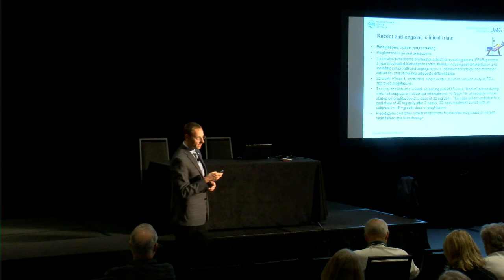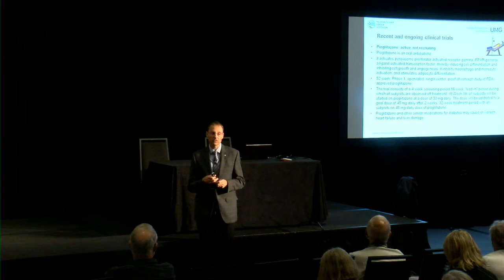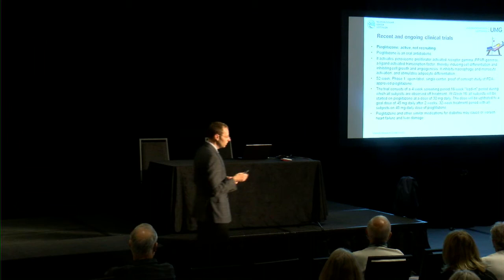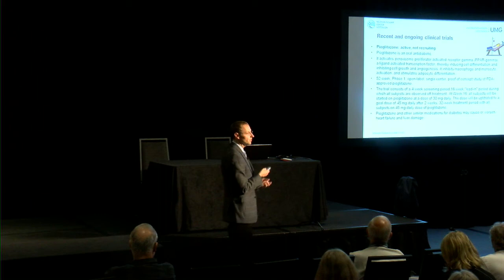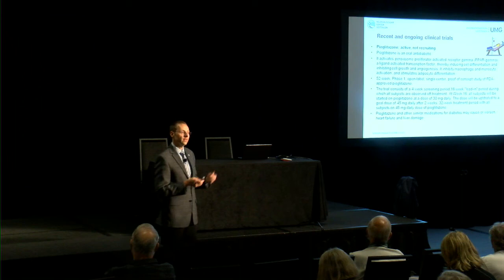It's not without potential side effects, so it targets the PPAR-gamma pathway, which can control cell stress and inflammation and accumulation of amyloid. So I think this is an interesting approach. However, the drug has been found to be associated with an enhanced rate of heart failure and liver damage. So it is not without side effects.